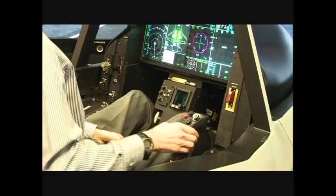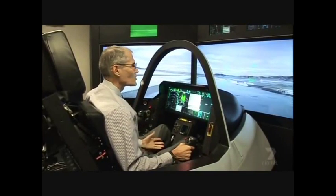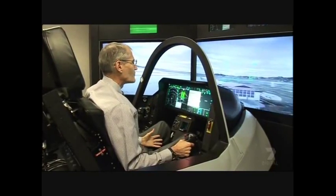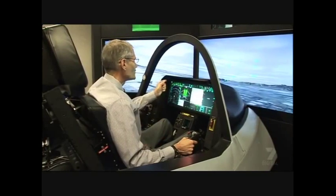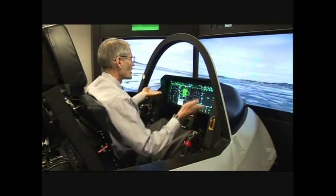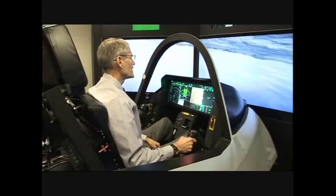If we put brand new pilots in here, we can teach them to fly short takeoff vertical landings in just a couple of minutes. Now, if we put helicopter pilots in here, they don't like it because it's too easy. They're used to having it very hard. When I want to convert, I push this button again. It unclutches that lift fan, closes the doors. We're back in a supersonic fighter. It's very agile and maneuverable.